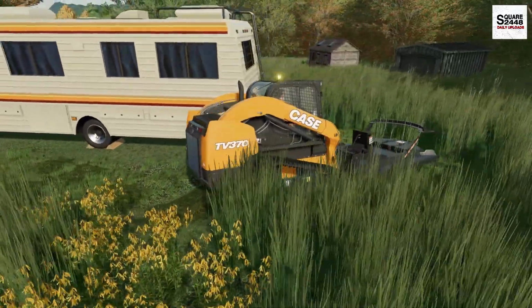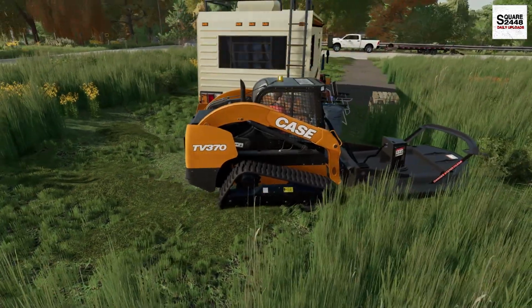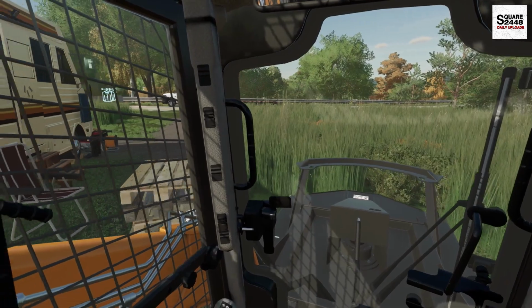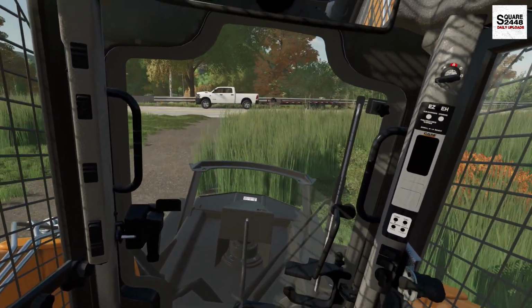I've been giving so many quotes, and a lot of the time, guys, all the jobs require Skidsteers. These are just so handy, so versatile, and it's just awesome to have a fleet of Skidsteers since they're the main machines we really use.